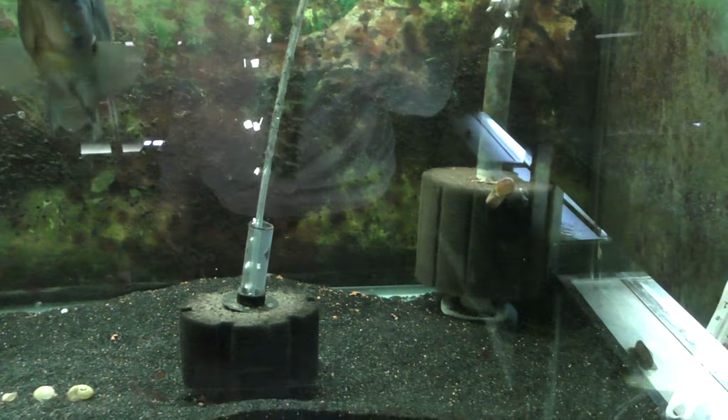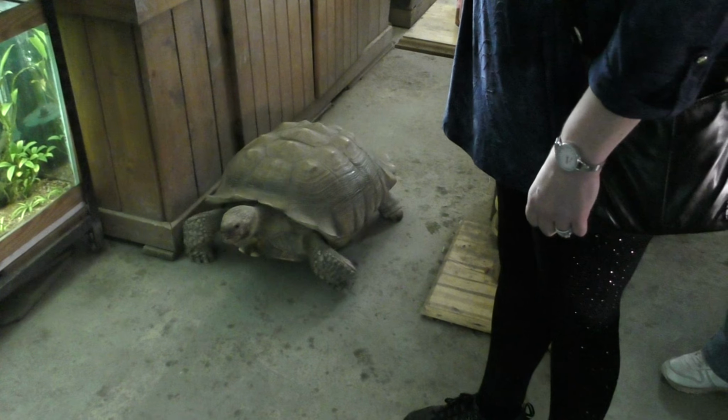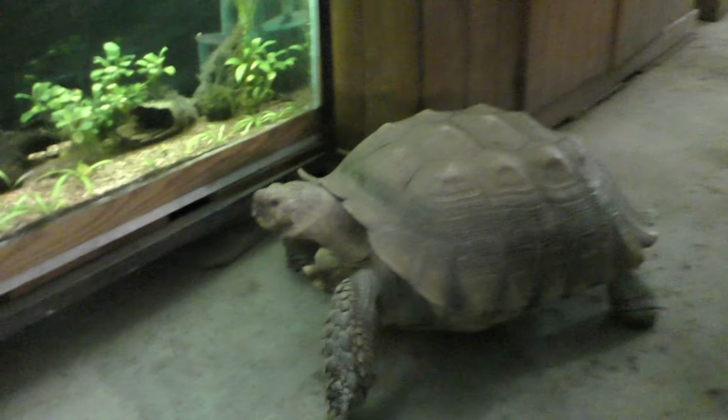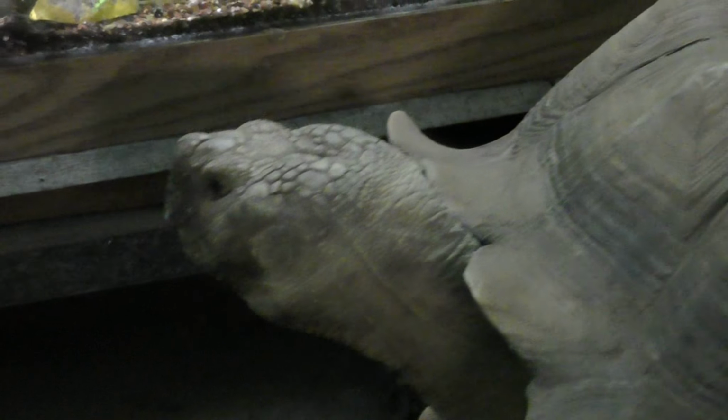Daisy's back. Daisy's making us move again. That is so funny. This is her house. This is her room, yes. And like I said, when I do water changes, I have to lock her up because she'll push the barrel out of the way. She'll get hooked into the hoses and drag them with her. Oh, she just doesn't care. She's strong.